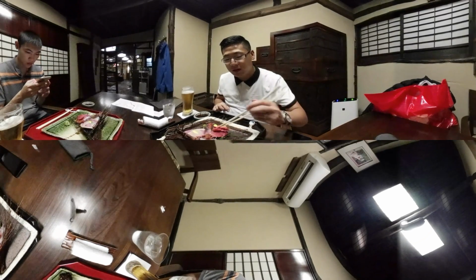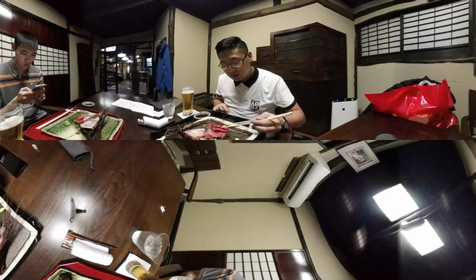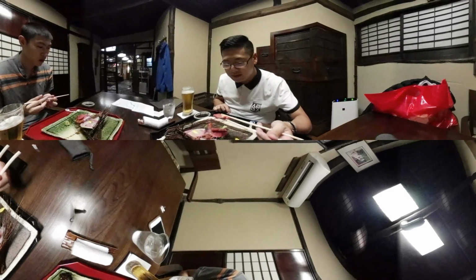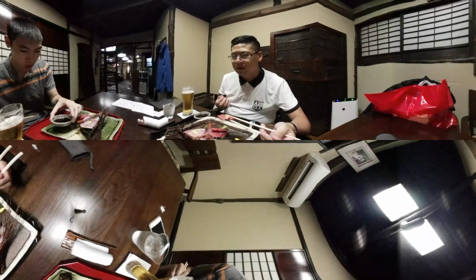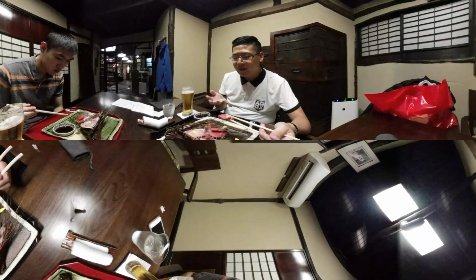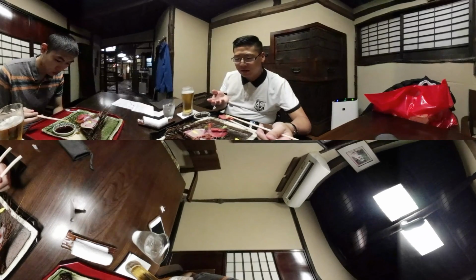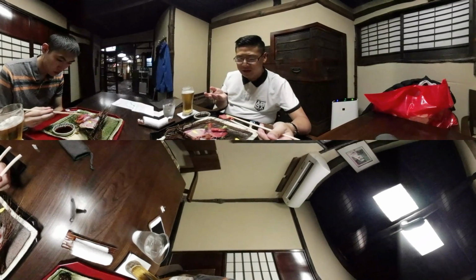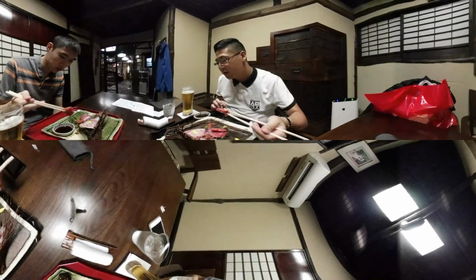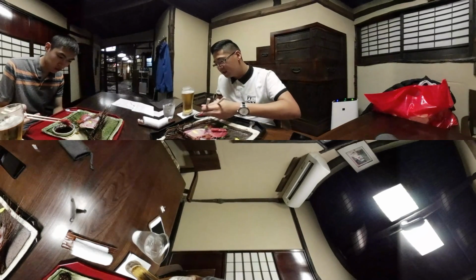Okay, we're gonna start with the tuna right here. It doesn't look like your typical tuna, because I think regular tuna is a transparent red color. This is more of an opaque, I would say orangey red. So this might be a different kind of tuna. Let's give it a shot.